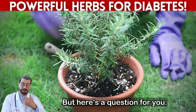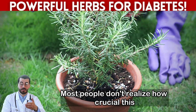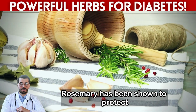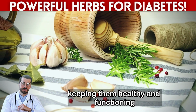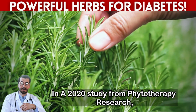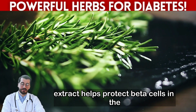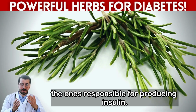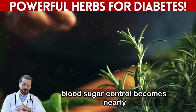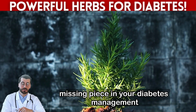But here's a question for you. When was the last time you thought about your pancreas? Most people don't realize how crucial this organ is for diabetes management. Rosemary has been shown to protect pancreatic cells, keeping them healthy and functioning properly. In a 2020 study from Phytotherapy Research, researchers discovered that rosemary extract helps protect beta cells in the pancreas, the ones responsible for producing insulin. Without strong beta cells, blood sugar control becomes nearly impossible. So could this overlooked herb be the missing piece in your diabetes management plan?